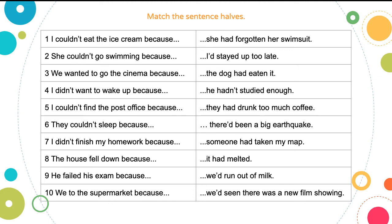Good. So fall down, another phrasal verb, in this case is colapsar, okay, o caer, but colapsar. The house fell down because there had been a big earthquake. Why did the house fall down? Oh man, there had been such a big earthquake before.